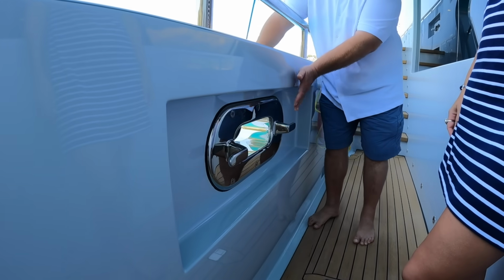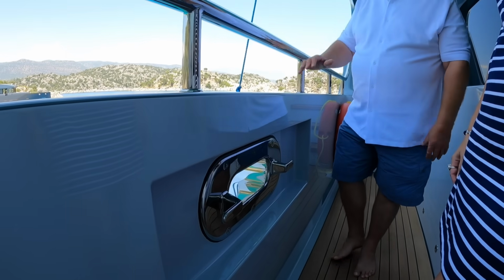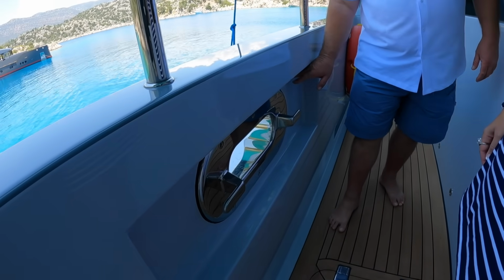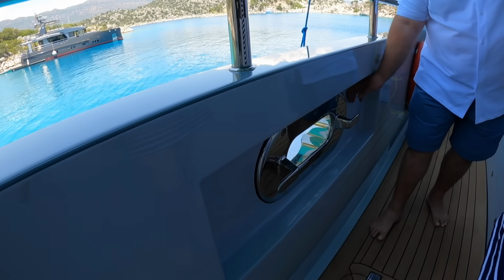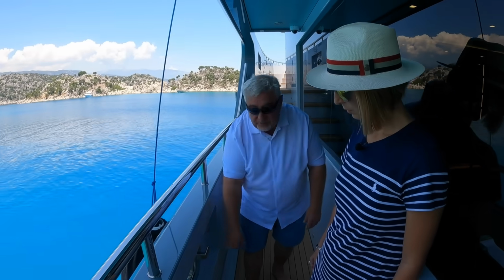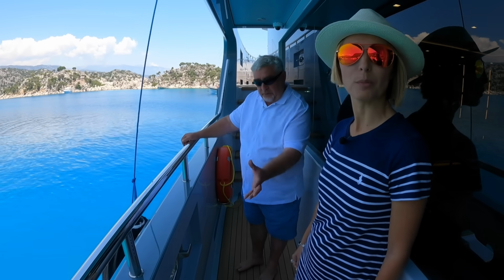Nope. Yeah, this is all steel. It's fairly thick, probably 10 inches thick. All surrounding here, all this area is made of stainless steel. You don't see the stainless steel. It's covered by fairing and paint, but you will never have rust streaks coming from here because this horn cleat is attached to stainless. Oh wow, so it's all one. It's all one solid piece.